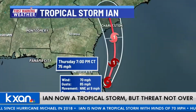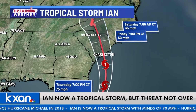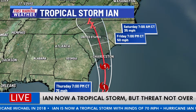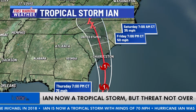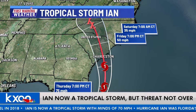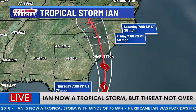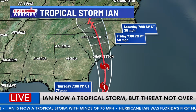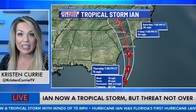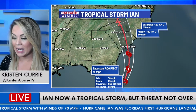This is going to continue to move towards the north, and you'll notice it kind of wraps back around towards the north-northwest, going straight through South Carolina. So we do expect a third landfall here. If you remember, it made landfall in Cuba earlier this week, and then it was southwest Florida yesterday. Now we expect a third landfall with what is likely going to be Hurricane Ian again by the time we hit tomorrow evening here. So that is the overall track.